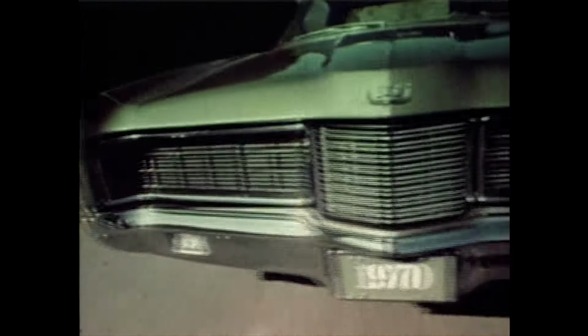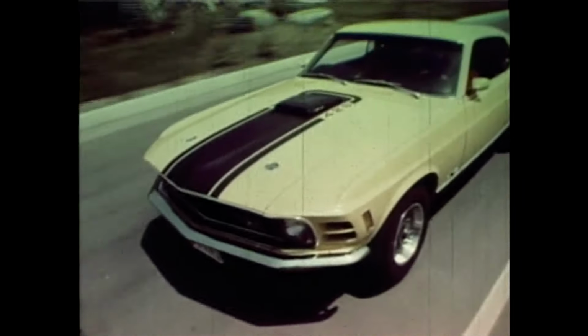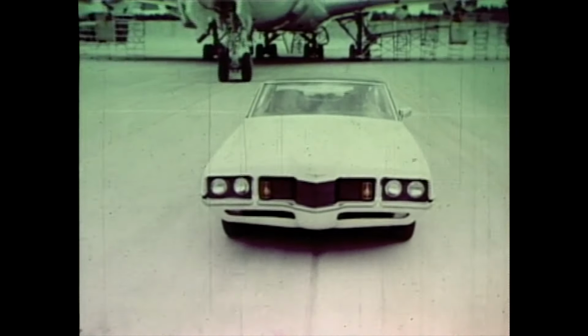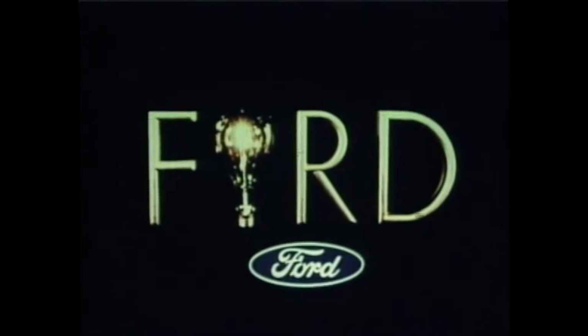Ford and your local Ford dealers, who tonight for the first time present the 1970 Ford with a new kind of quiet. The all-new Torino, shaped by the wind. Mustang, America's #1 sporty car, and the magnificent 1970 Thunderbird. Ford gives you better ideas. It's the going thing.